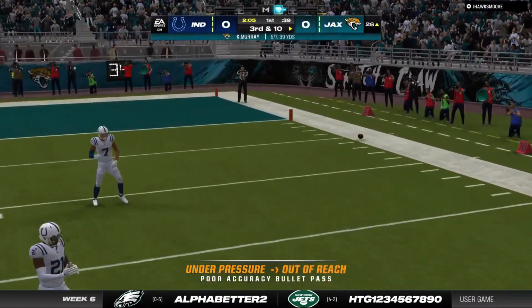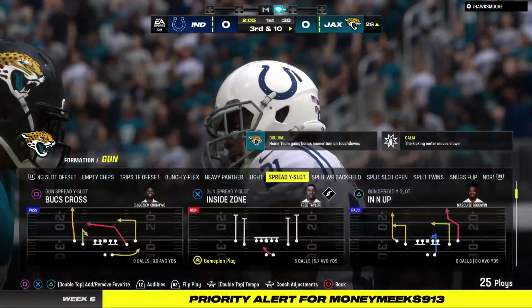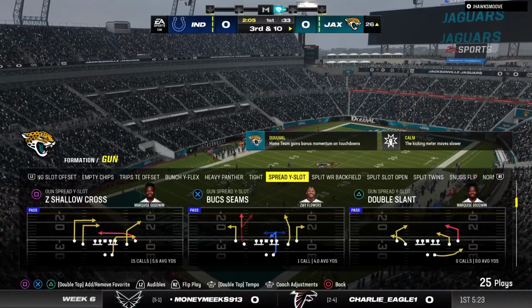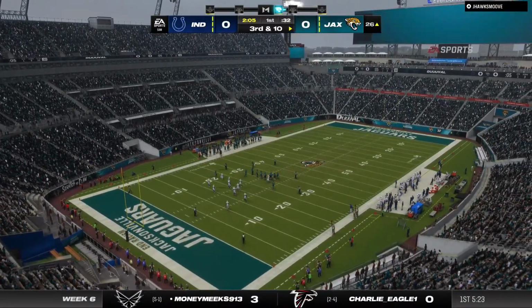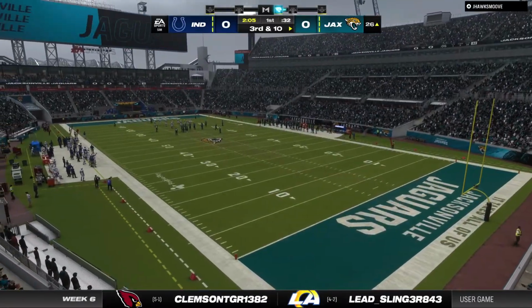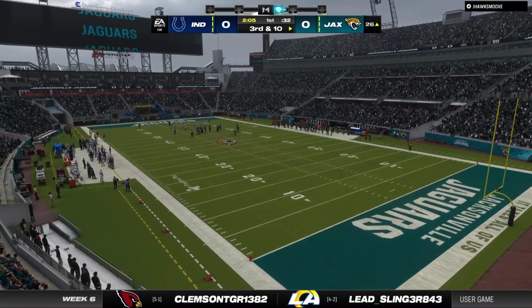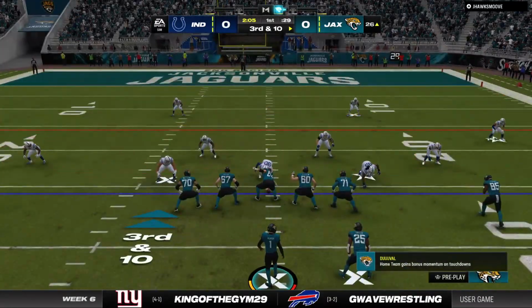A 2nd down pass play there, but it's incomplete. Well, it looked like a march to the end zone has hit a momentary roadblock with that incompletion. No need to panic. They just got to come up with a high percentage play call and see if they can get their offense back on track. 13th play now on the opening drive. Will this be the lucky one?